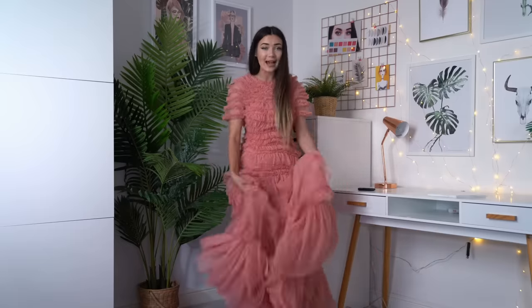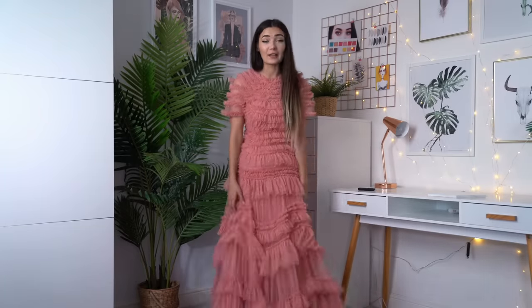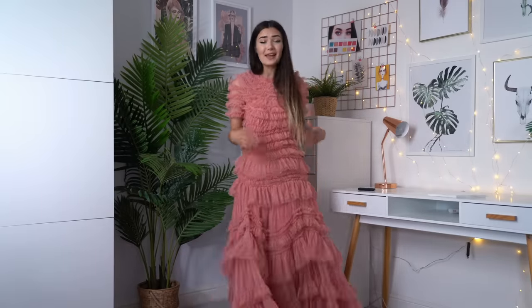I really like how much volume this dress has. Look at all these ruffles. There's so much of it. And when you throw it up, it looks so cool. I've just been having fun for the last 5 minutes trying to take a thumbnail mid-air like this. So hopefully I got one. But yes, this is the dress. It's very dreamy. And considering it was £400, I would expect nothing less.